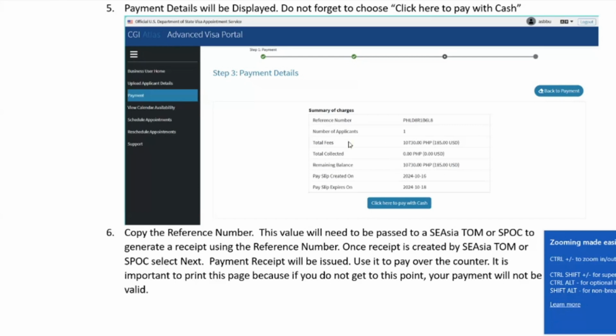So if you created your profiles today, you need to pay within the next 3 days. Otherwise, even if the bank accepts the payment, the system will not accept it.